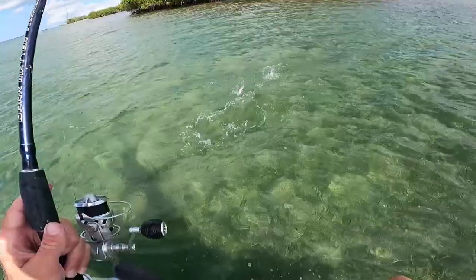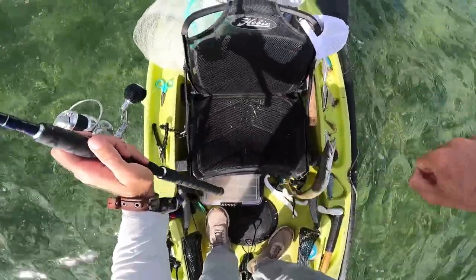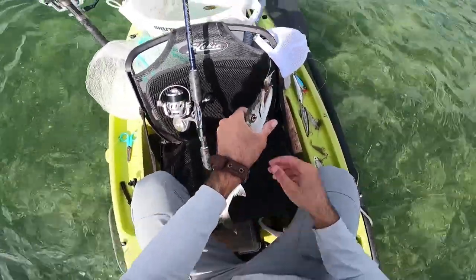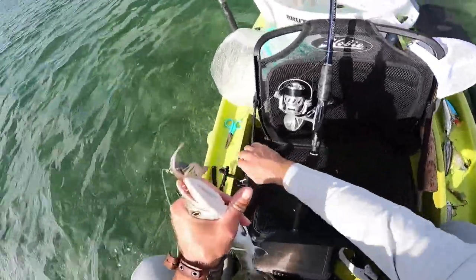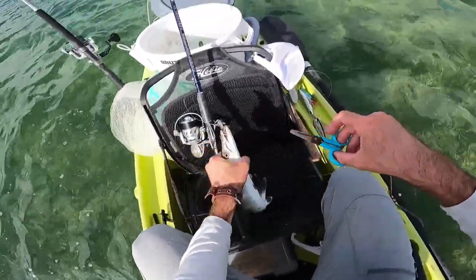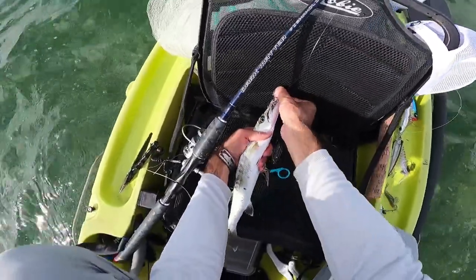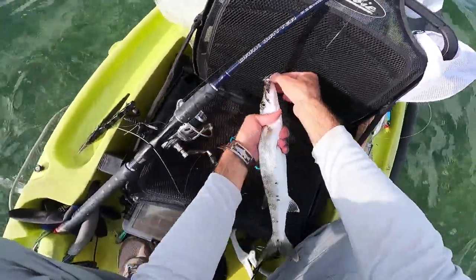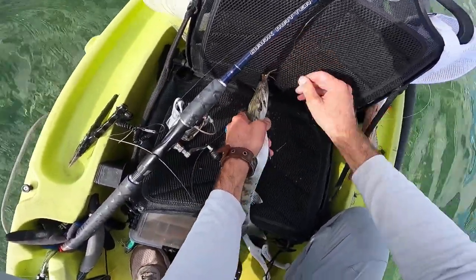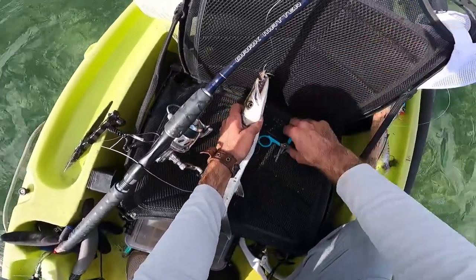Oh no. Found a little cuda. Yesterday I did see some bigger cuda around in this area too, so I might have to try and catch those guys if I can, because they're pretty fun when they get relatively big. But these little ones can just be a nuisance because they will cut up the voodoo shrimp. And now this one somehow got me wrapped up in my own seat here.